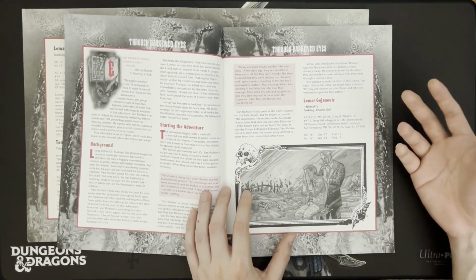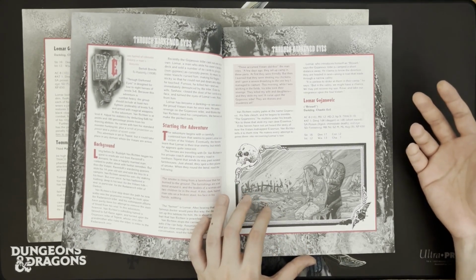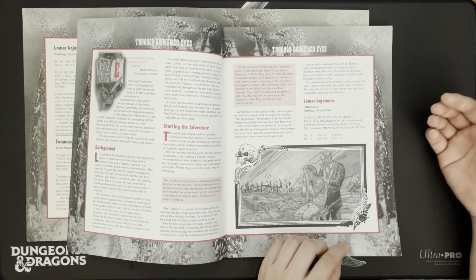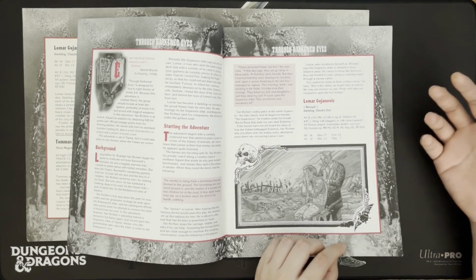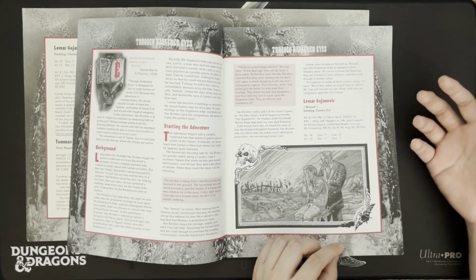So the first adventure is called Through Darkened Eyes. This one is designed for 4 to 8 heroes between levels 3 to 6. These all seem to be quests that are given to the player characters by Dr. Van Richten. In this adventure, one of the Vistani tribes ousted one of their own called Lomar. So Lomar has become a Darkling.